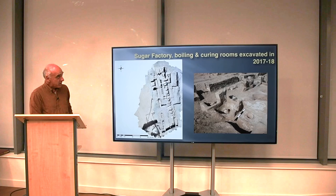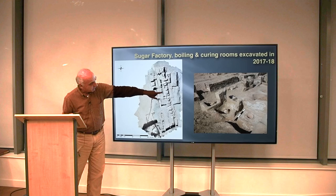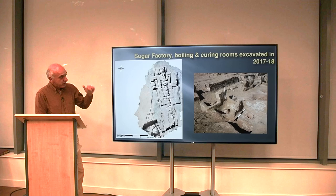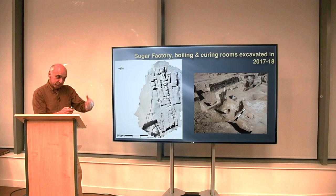What we finally exposed in the east of the presses that you saw was a series of 12 furnaces where they would boil the sugar juice, the pressed sugar juice, reduce it, and then put it in little rooms for it to dry and crystallize, and then sell these cones for quite a lot of money to the West, via Venice and traders from the Mediterranean.